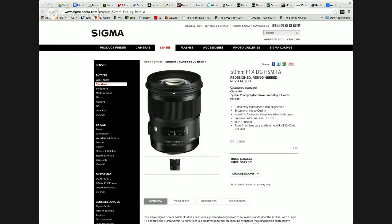Hashtag I love photo. Yeah, this is not an inexpensive lens, by the way. You know, any good glass is obviously going to be expensive. This is a $949 50mm f1.4 lens. But from everything that we've heard, they're maintaining the quality that they had with the 35mm lens, and it looks pretty cool. Hope to try one out soon.